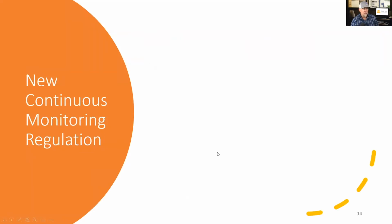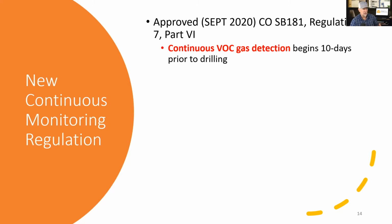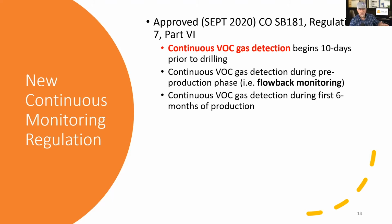So this particular thing came up, and we've been following the regulation, SB 181 in Colorado, for quite some time. A brand new regulation of SB 181, Regulation 7, Part 6, just got voted in recently. It requires continuous VOC gas detection. You have to start 10 days prior to drilling and go all the way through pre-production, and it includes continuous gas detection through the first 6 months of production. It goes into effect May 1st.